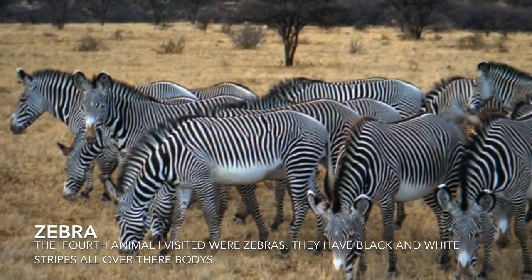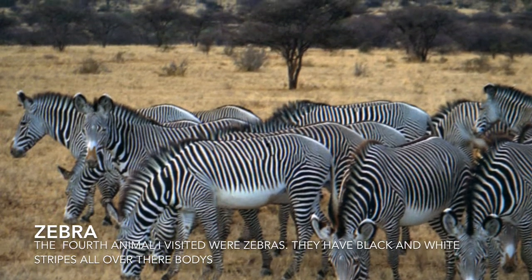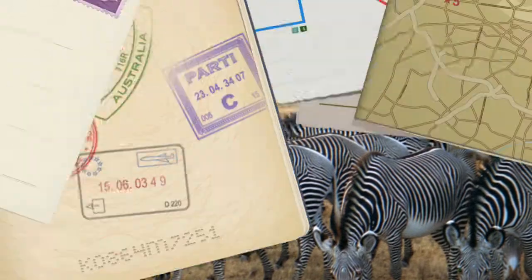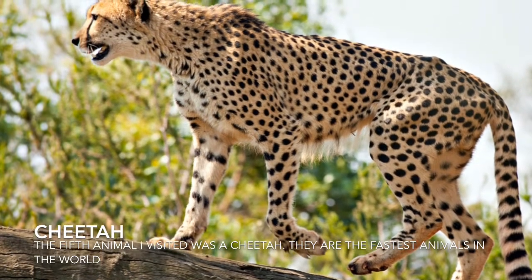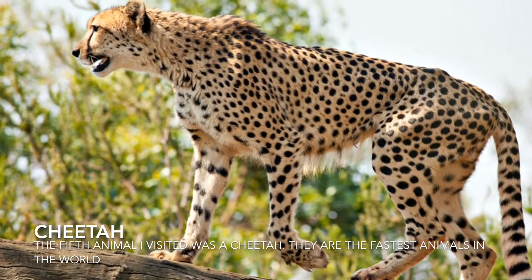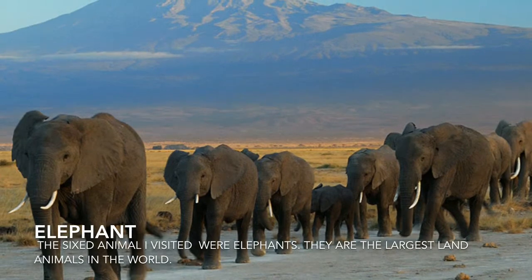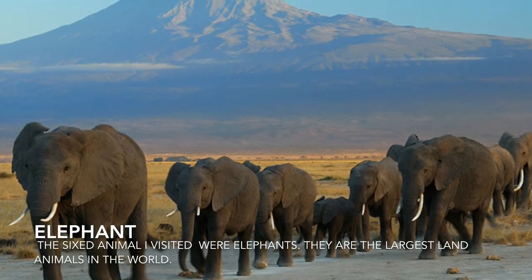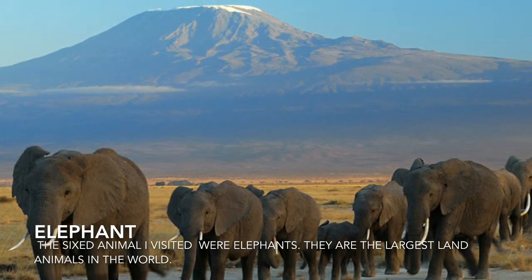The fourth animal I visited was zebras. They have black and white stripes all over their bodies. The fifth animal I visited was a cheetah. They are the fastest animals in the world. The sixth animal I visited was elephants. They are the largest land animals in the world.